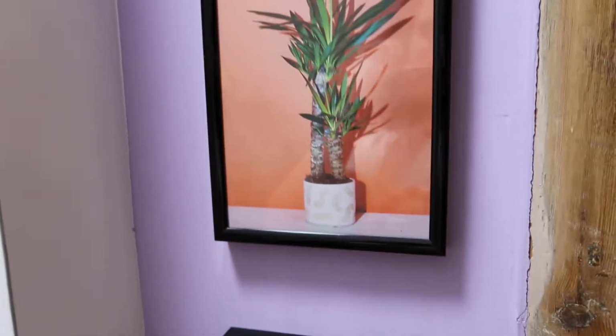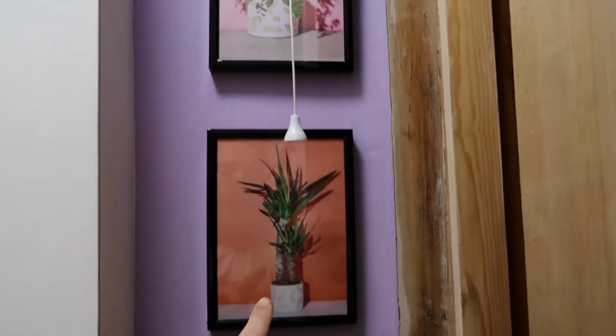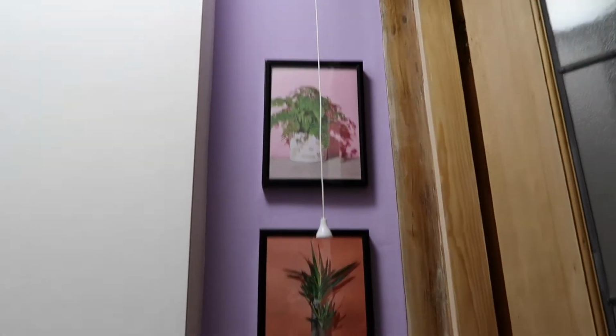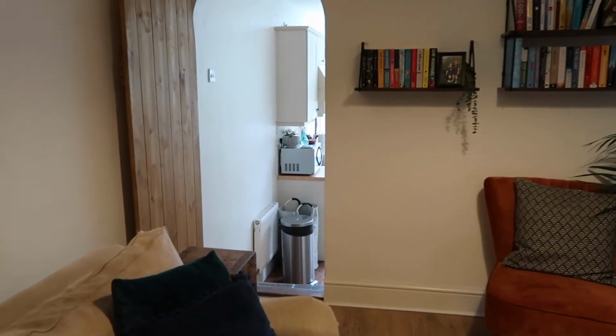These prints, I actually took these out of the book that I just showed you, one of those plant books. I just ripped the pages out because I think they work quite well with the colours. And obviously, you can't get enough plants. Yeah, so this is the downstairs bathroom. Moving through, from here into the kitchen.